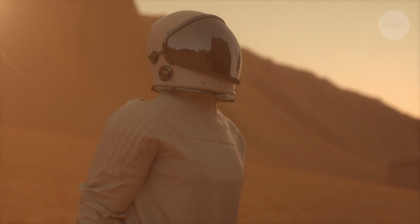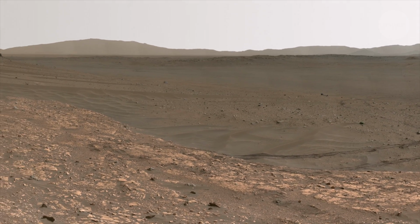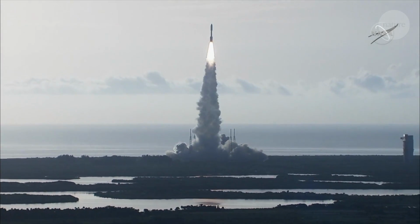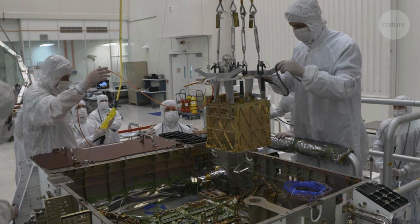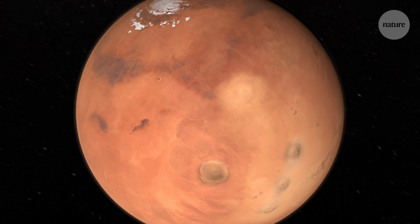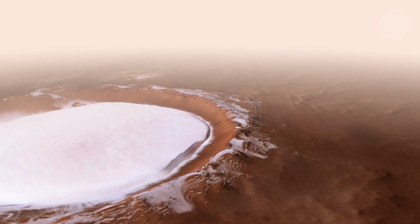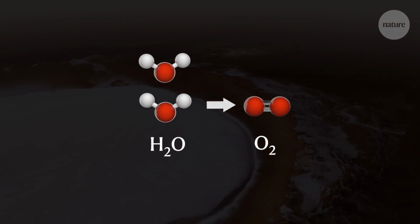But Mars is not a very hospitable place, not least because its atmosphere contains barely any oxygen. Transporting air from Earth is as expensive as it is impractical, and so scientists have been searching for ways to produce it on the planet itself. In recent years, evidence of water on Mars, in particular frozen at its poles and under its surface, has raised the possibility of generating oxygen in situ by splitting water.